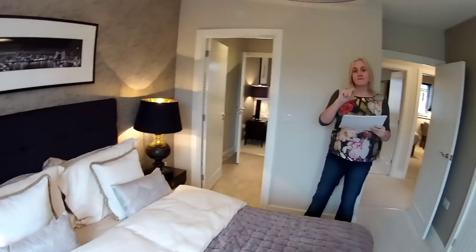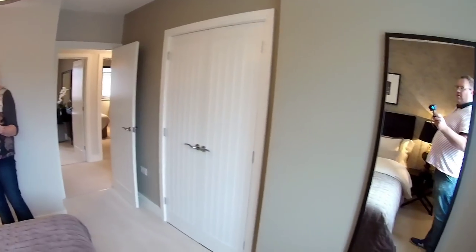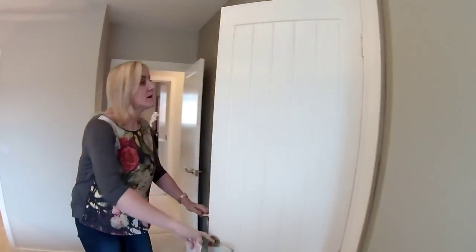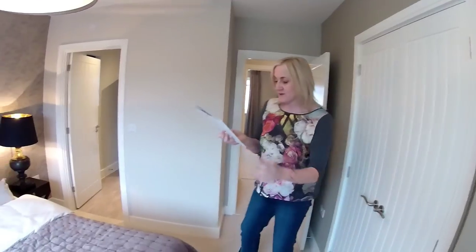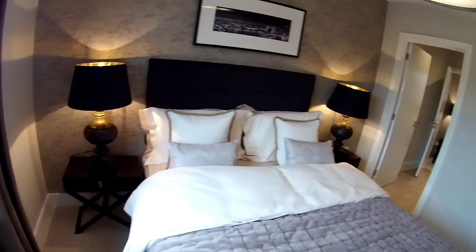Now then, bit of a treat. We have a Jack and Jill bathroom. Okay. Bedroom two and bedroom three. So we have a very big cupboard. Wardrobe there, all built in, plenty of space there. Right, dimensions for bedroom two are 3 metres four by 2 metres seven.